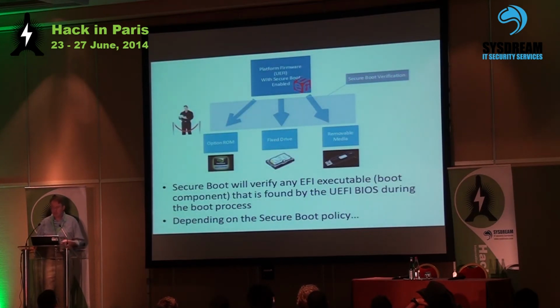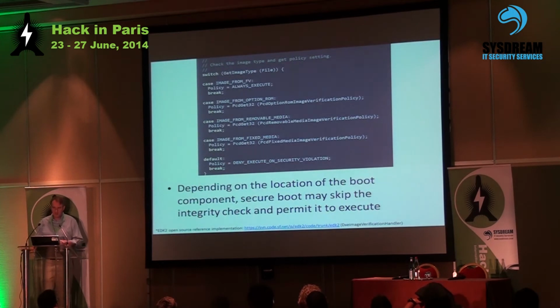In summary, secure boot will verify any EFI executable or boot component, if you will, that's found by the UEFI BIOS during the boot process. Now this all depends on the secure boot policy. What we see here is the verification handler. This determines the actions secure boot will take on a file that's attempting to load and execute based on the originating location of that file. For example, if it's originating on the BIOS flash, it's permitted to always execute. This isn't a bad thing because it's relied upon that the signed firmware updates have validated everything that's on the BIOS flash. So always execute is generally okay.